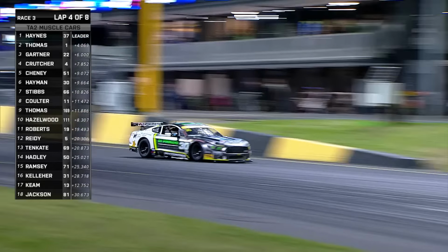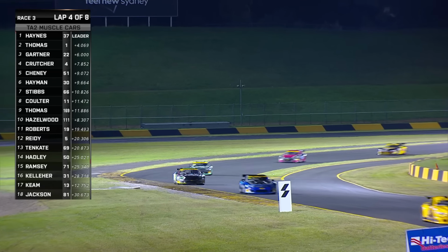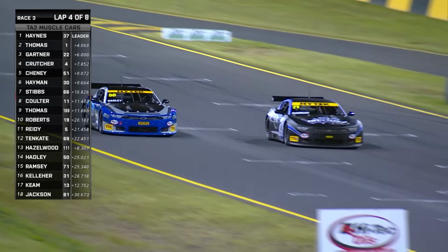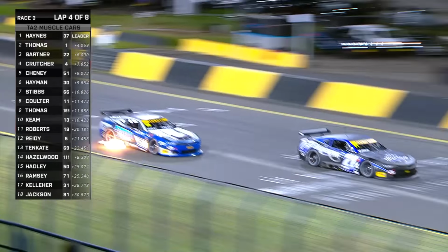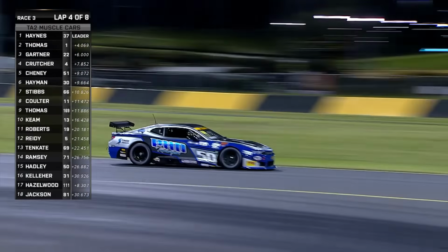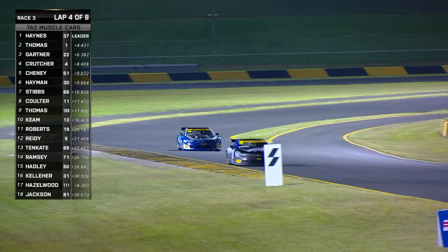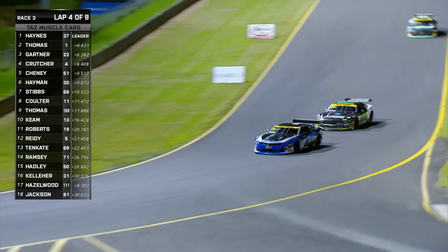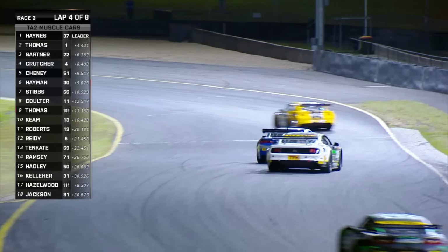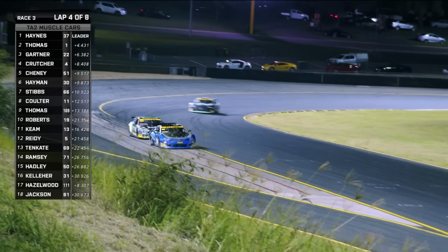So it's Haynes, Thomas, Gardner, Crutcher, Cheney, Heyman, Stibbs, Coulter, Thomas, and then Connor Roberts, the young man out of Callum Vale in Queensland. Look at this. Paul Hadley and Domain Ramsey, the CNH trucking entry. Speedway team owner and racer in sprint cars, speed cars, and even late model sedans is that man in that black and blue Chevy Camaro. Heyman coming after Graham Cheney now. Heyman looking to make up some points after a shocking run in race number 2.